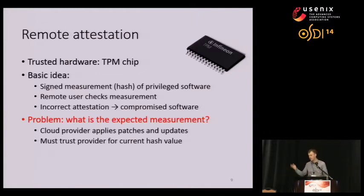The problem with this is, great, this works, but the problem with it for the cloud scenarios is, how do you know what this expected measurement, what this hash value is going to be?